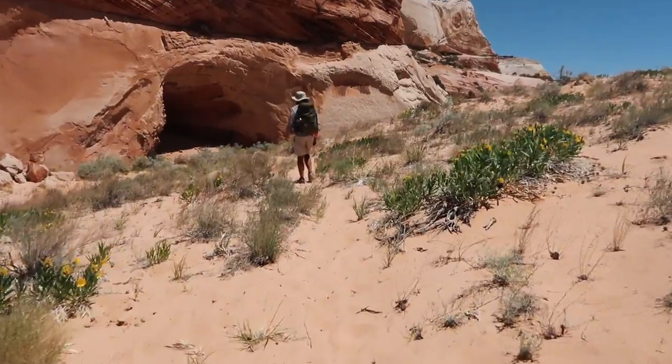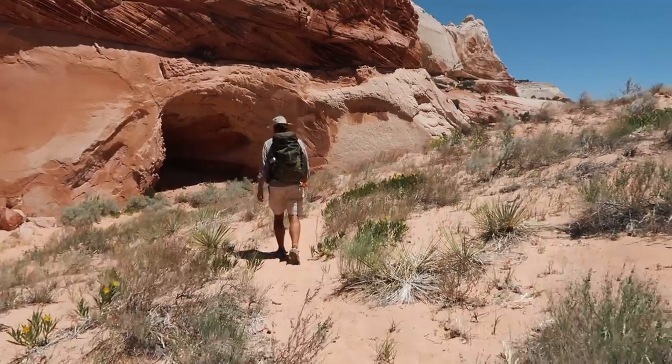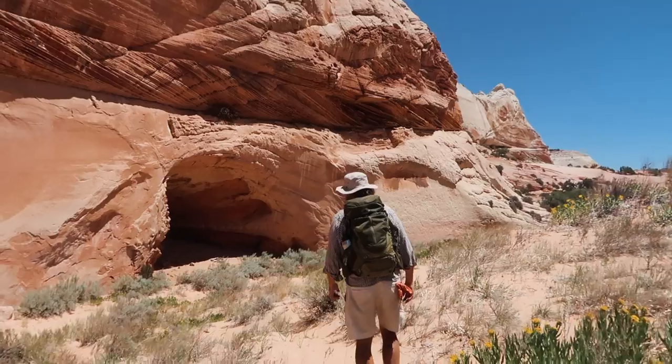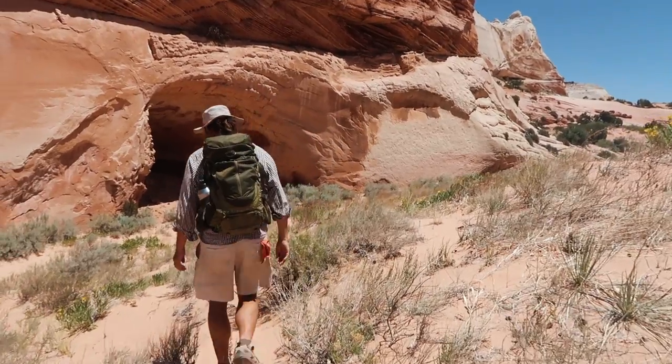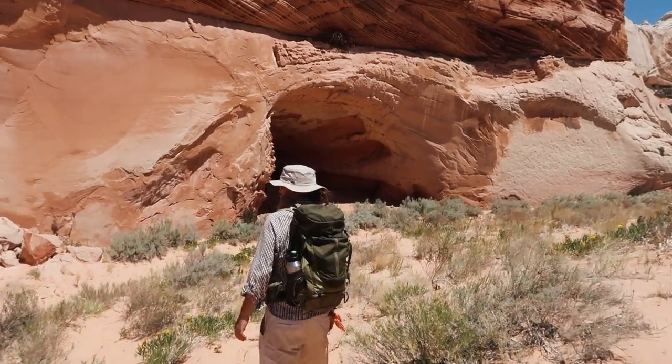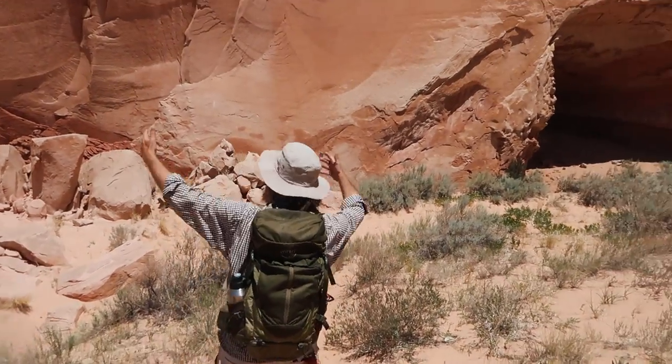Going in that tunnel? Yeah. That's so cool. Oh my god, it's huge. These type of alcoves. You're echoing so much. Yeah, it's this wall. Woo!